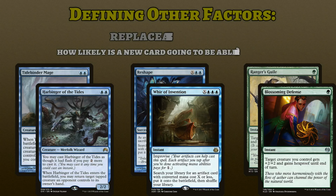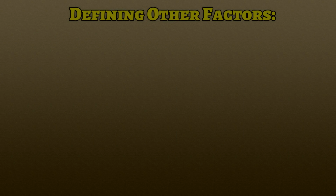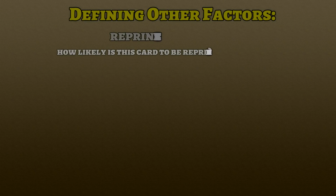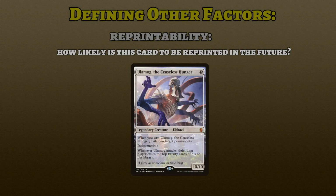Then we're going to look at the reprintability. The reprintability factors are: how unique is the name? Is it very set specific? So take Ulamog, the Ceaseless Hunger, for example. The Eldrazi are considered dead, but we've seen cards like this reprinted from the Vaults type places, because it's a very popular card there, and can be thrown in a Commander deck. There are ways that this card can be reprinted.